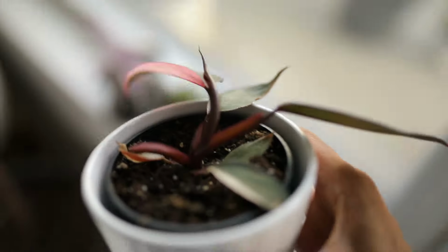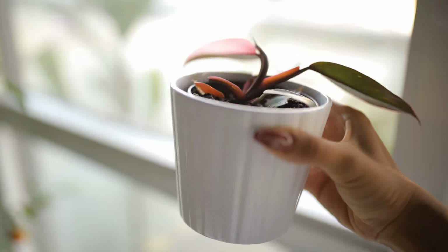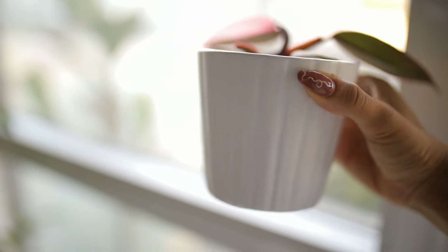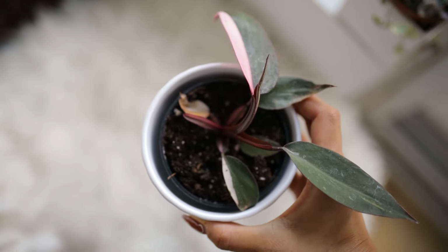And this is just a basic pot that I got from IKEA that I put the nursery pot in. Until this plant gets a little bit larger, I'm just going to leave it in here for now to act as drainage. I'm definitely going to have to repot it though before the end of the season, so it can have some more space to grow into for the winter.